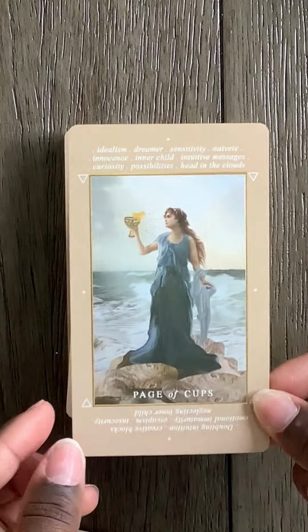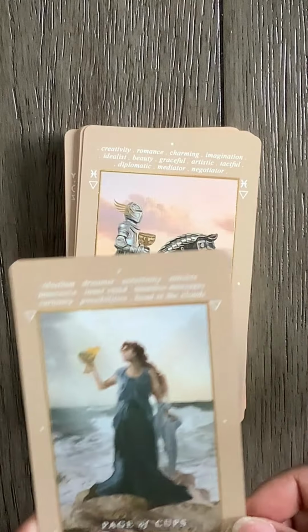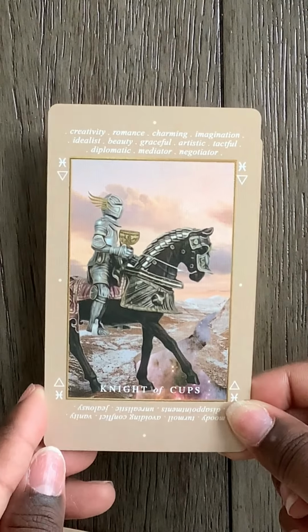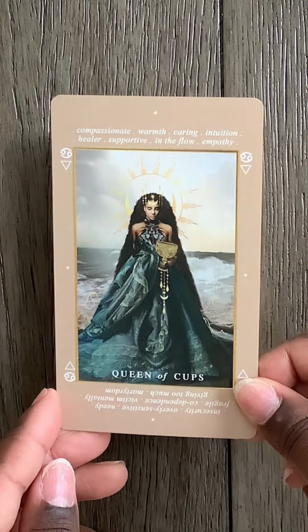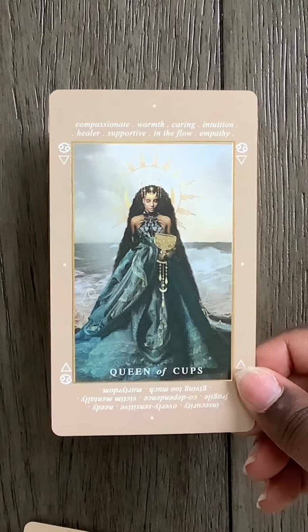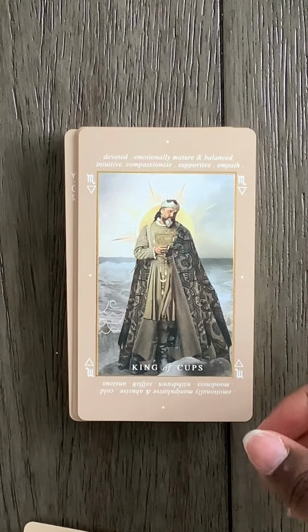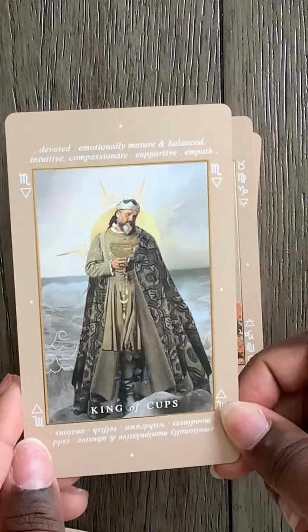Okay. Page of Cups. The Knight of Cups. Queen of Cups. Very pretty. Oh my gosh. Definitely gives me Yemaya vibes. Okay. King of Cups.